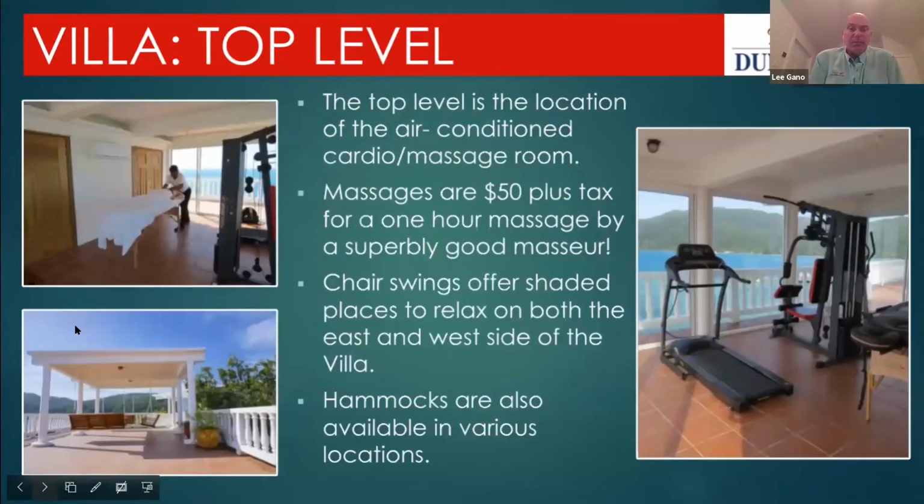As you go up in the villa, we have a top deck where we have several things. One is our gym or our cardio massage room. We have an amazing masseuse that has been professionally doing massages for over 30 years. And he is about $50 per hour, which is an amazing price for a massage. We have gym, cardio, some weights up there, a treadmill.